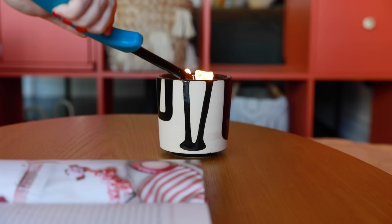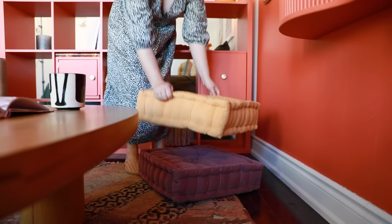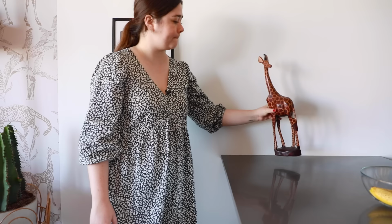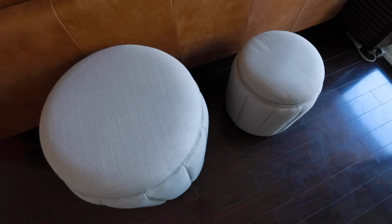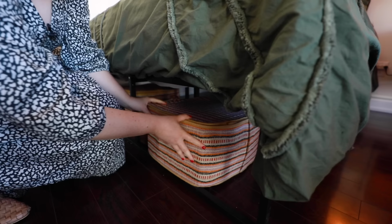A coffee table book and a candle. These colorful floor pillows are perfect. They add in function, but also style. A giraffe, of course, on the breakfast nook. And placing these poofs she had, the tops of these come off, so she has lots of storage in them, which is so useful. Finally, I'm adding in some underbed storage that she already had. How perfect do these look with the rest of the decor?